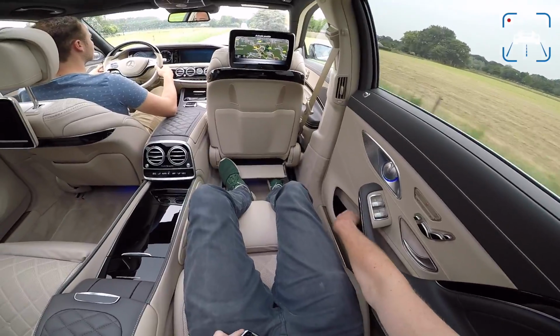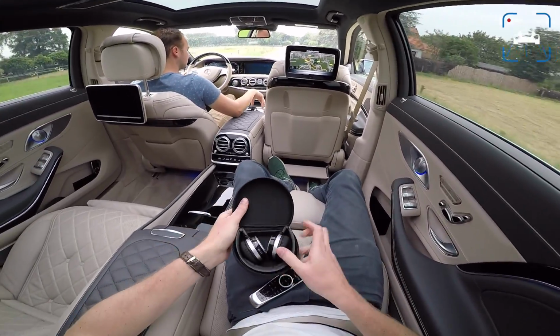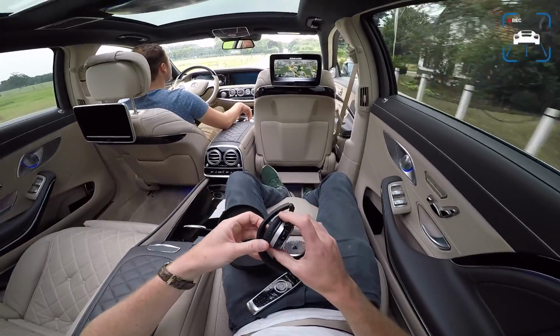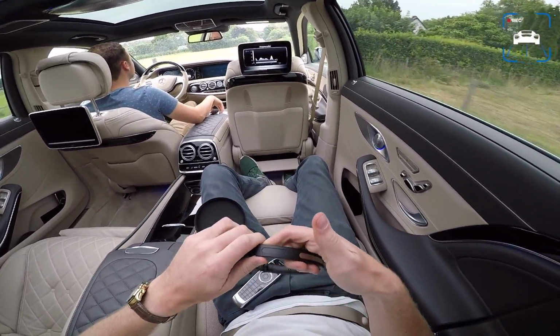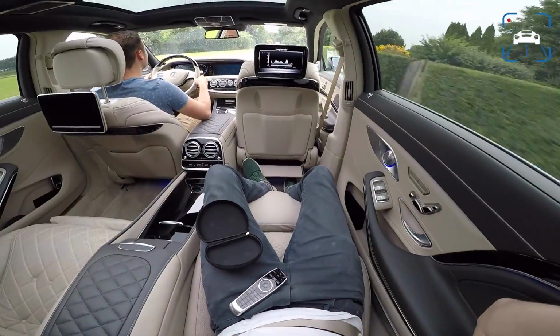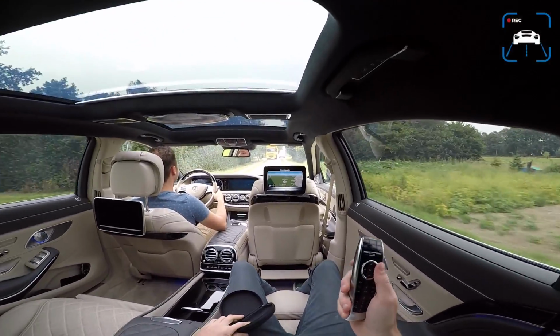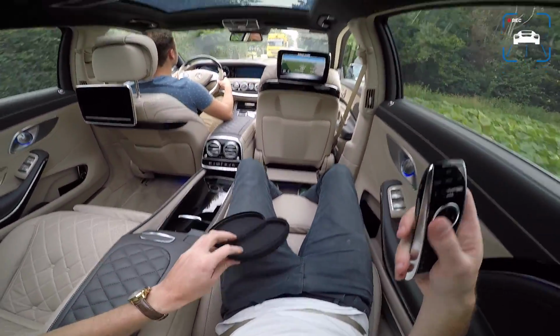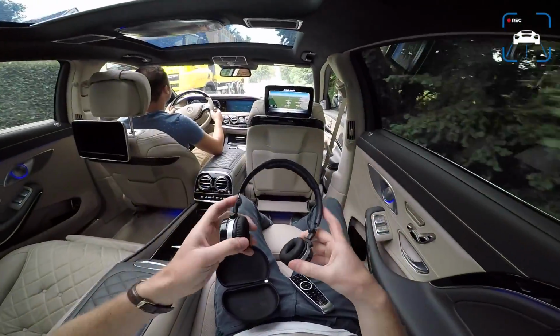And we also have these headphones, so you can immerse yourself even more in this regal cocoon of luxuriousness. So if you get these on, just put on a movie and relax in here while your driver gets you to your destination at very high speeds.